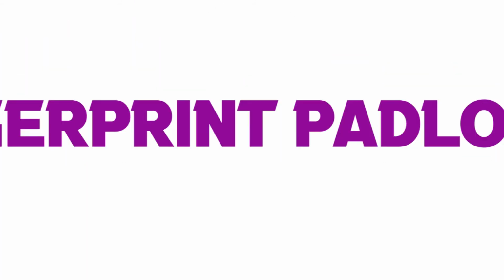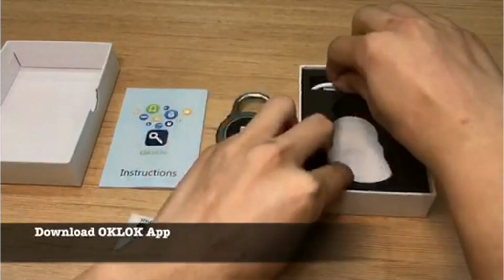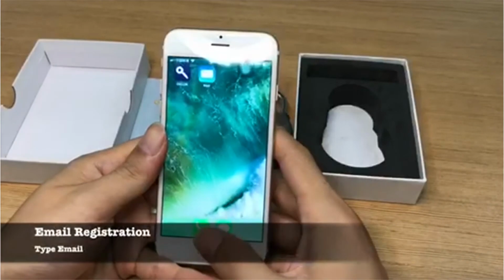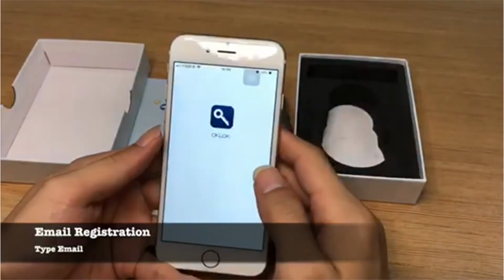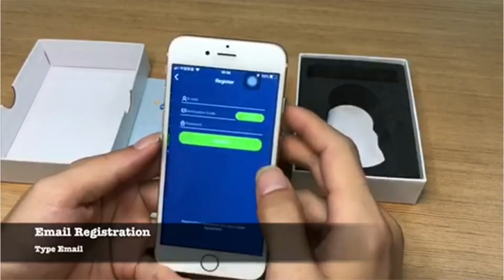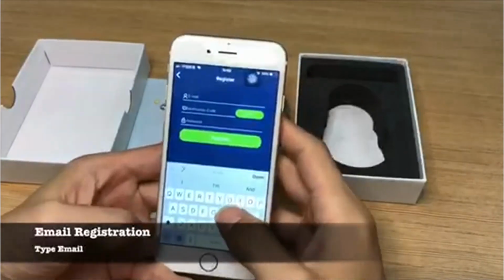Number 3. Fingerprint Padlock. The lock runs on a 150 mAh lithium battery and one charge gets it through 2,500 unlocks or a standby time of 6 months. Charging the battery is simple as well. You can connect it to a USB for a quick or full charge. The padlock remains locked when it dies.